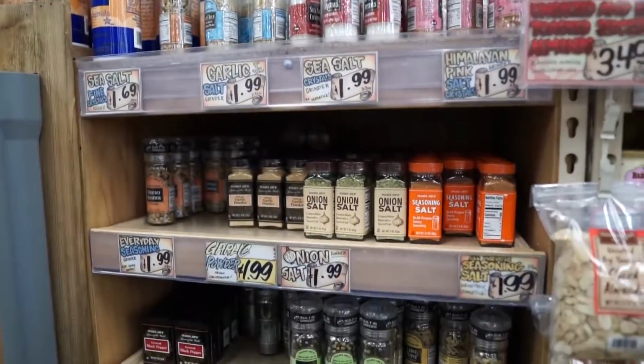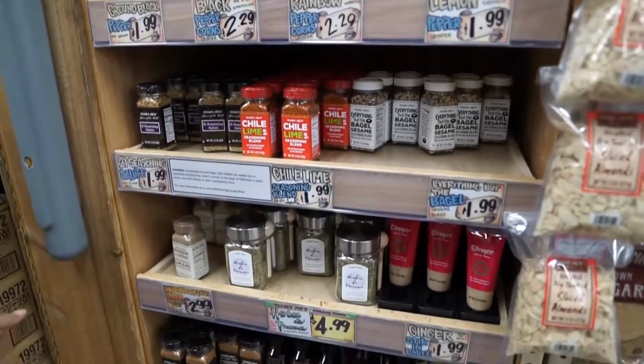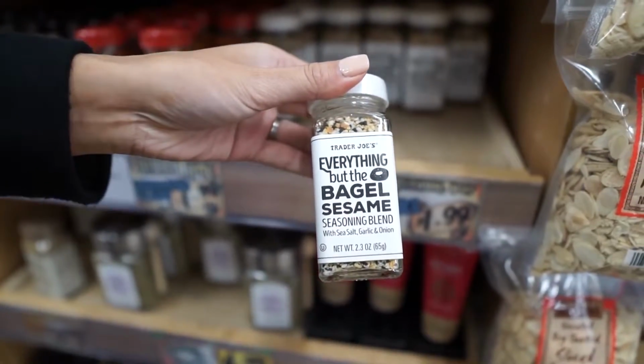Trader Joe's has so many unique things that you could only get here at Trader Joe's. So if you take a look at this here, this is all the seasonings that are special to Trader Joe's, and I'm gonna point out a couple of my favorites. I'm not grabbing them today because I have them already. The first one would be this. This is everything but the bagel sesame seasoning.